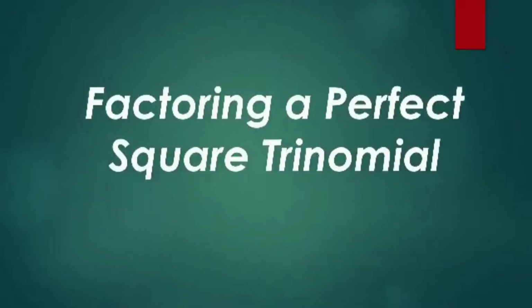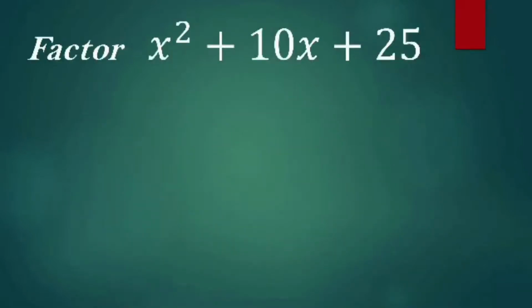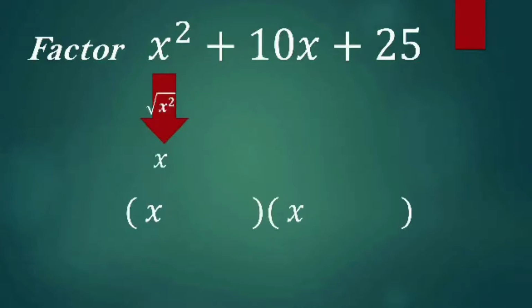Since we are now equipped with the basic knowledge of perfect square trinomials, we can now easily factor a perfect square trinomial. As we said earlier, x squared plus 10x plus 25 is a perfect square trinomial. So if you are going to factor this one, you just need to take the square root of the first term, which is x squared, and that will give us x, and x will be the first term of our binomial factor. Next, the square root of 25, and that will give us 5. So 5 will be the second term of our binomial factors.